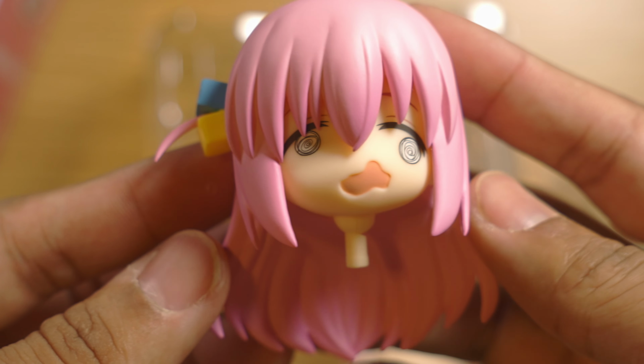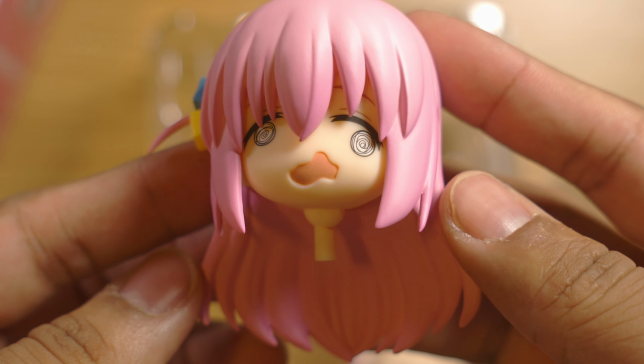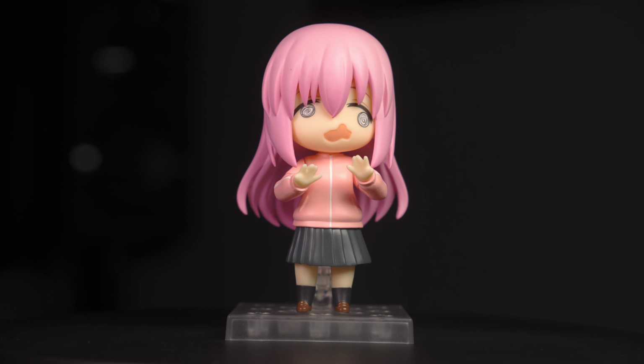And then finally, we do have this one, which they are calling the breaking down face. So this is just extreme Bocchi expression here, and we've definitely seen it in the anime. So I'm definitely glad they included this one, because it looks so good. Just the way her eyes are drooping and just kind of the squiggly lines, her mouth is all messed up. Really, really cool looking.